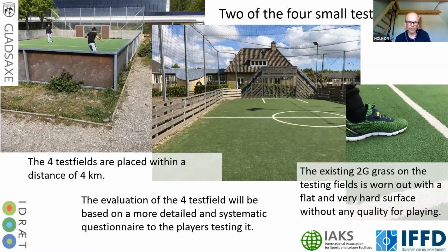Each one of the products we have chosen is going to be put on each pitch, and this work will be done here in July this year. And in August and September, we will ask the football players, even more of them, to go out and test these fields to have a more realistic picture of how they are to play football on. How do they react when you do dribbling and tackling, jumping and passes of the ball and so on. And we will build out our questionnaire with more questions to be more detailed in how they feel about this turf they are playing on.